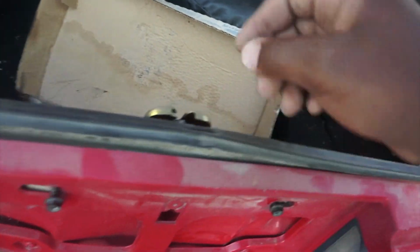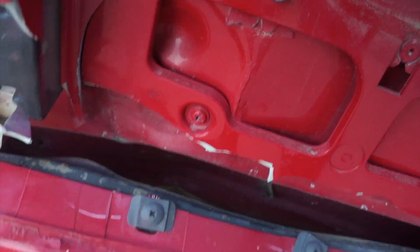But the trunk pops. So what I'm going to do is, once I take off what's left of the finish panel, I'll close the trunk and do the same thing. Just try to get the little ratchet strap somehow attached here, or just get a big old hammer and beat that out. Either way, as long as it looks good, I'm not too worried about it, because I'm not going to be using this as a high performance vehicle.